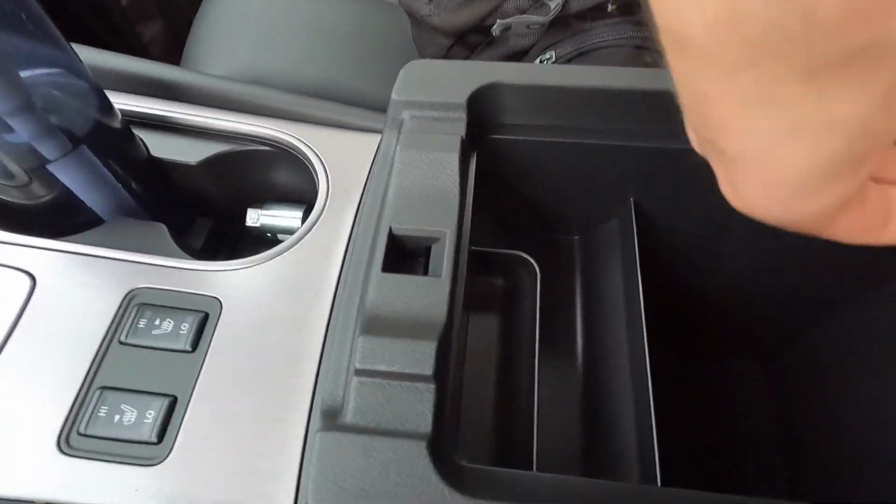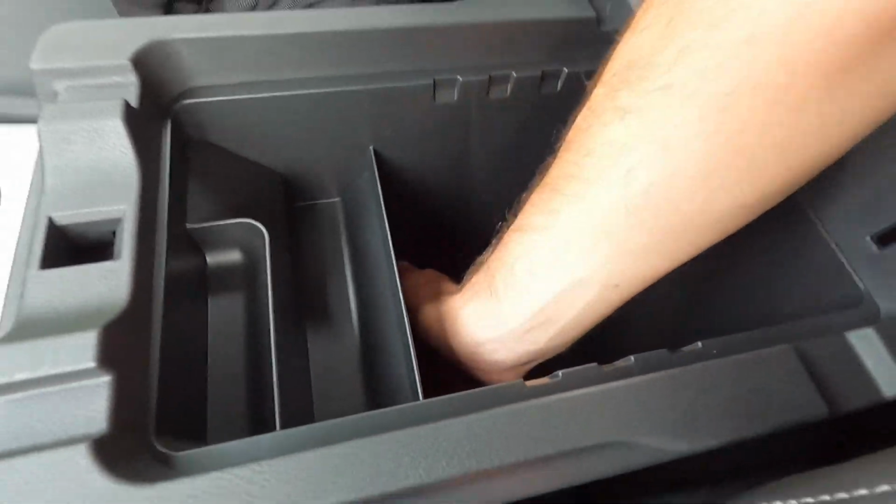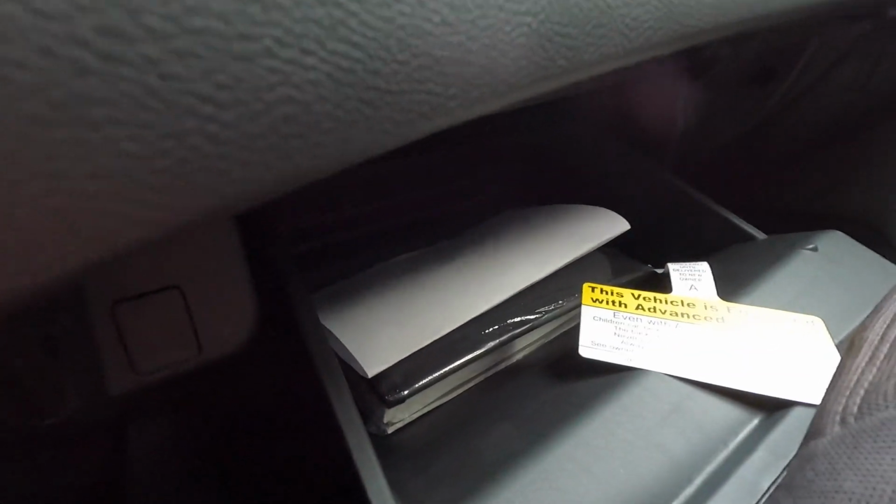Opening up your armrest, you get a little bit of space. You could set like business cards, maybe a phone, and I would say 100% of my forearm fits down in there. So quite a bit of space in this center console here. Moving back over to here, you get a lockable glove box with a decent amount of space. You can fit what you need to in there.